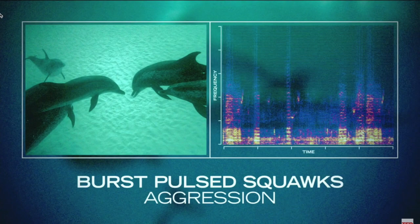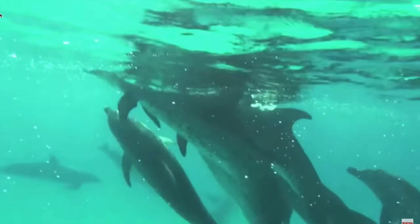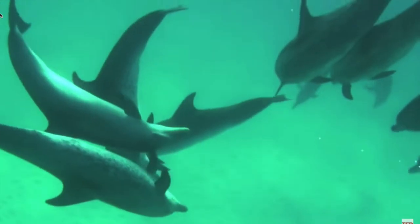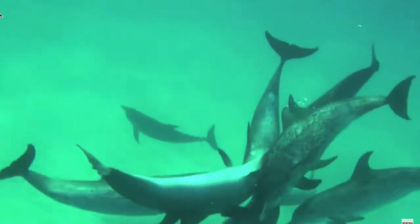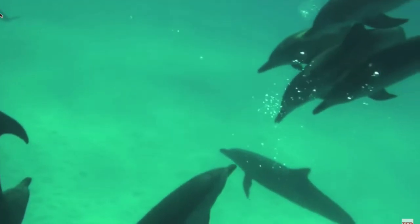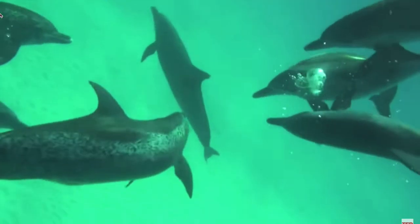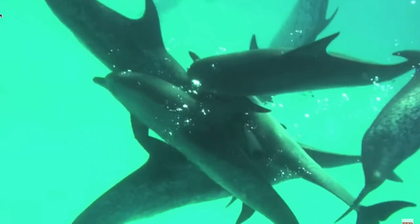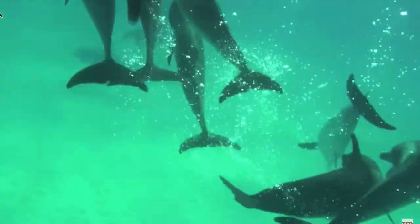And they use these burst pulse sounds as well as their head-to-head behaviors when they're fighting. And these are very unstudied sounds because they're hard to measure. Now this is some video of a typical dolphin fight. So you're going to see two groups. You're going to see the head-to-head posturing, some open mouths, lots of squawking. There's a bubble. And basically, one of these groups will kind of back off and everything will resolve fine. And it doesn't really escalate into violence too much.